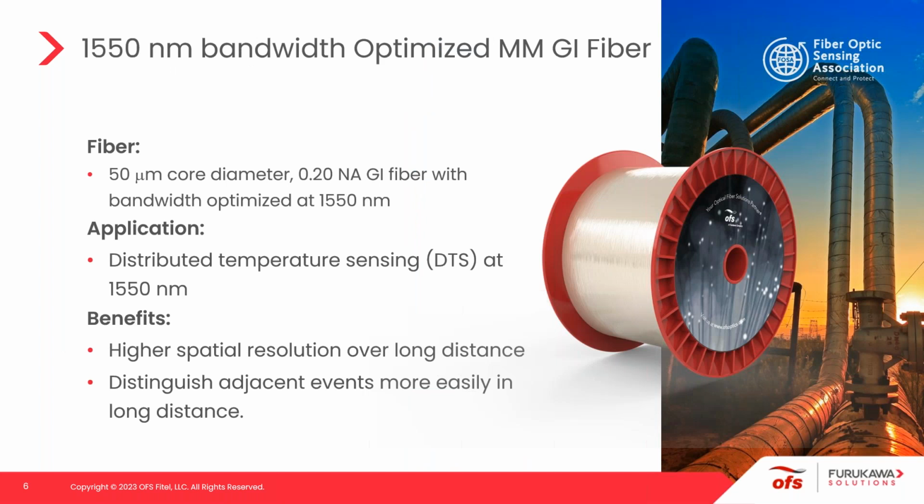First, we'll talk about the 1550 nanometer bandwidth-optimized multimode graded index optical fiber. So this fiber has a 15 micron core diameter, 0.2 NA, with a bandwidth optimized at 1550 nanometer. The application is for distributed temperature sensing at 1550 nanometer. The benefit of using this fiber is it can have high spatial resolution over long distance. This will enable the end customer to distinguish adjacent thermal events more easily over long distance.